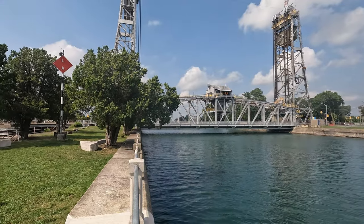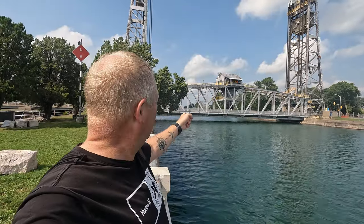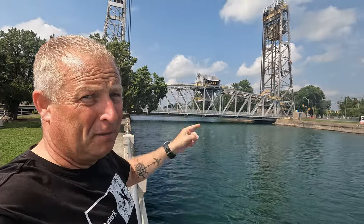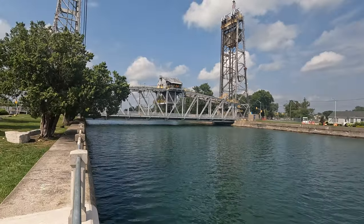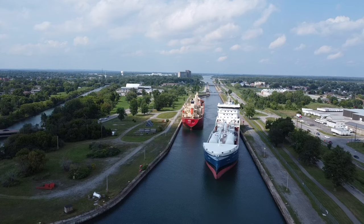The alarm has sounded, the bell's just gone off, and the last few people are walking across the bridge, but they're gonna have to speed up a little bit because this bridge is going up. Right, the lift bridge is now going up, and very shortly we'll be seeing the Swedish flagged vessel coming through here.